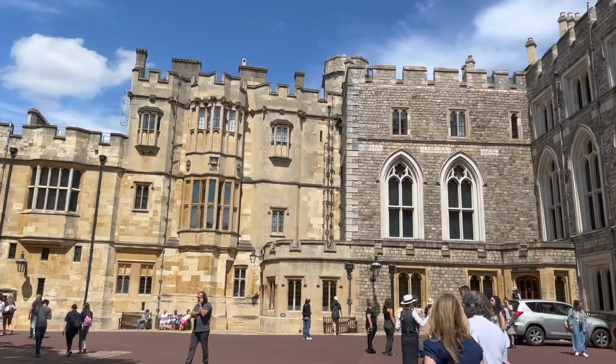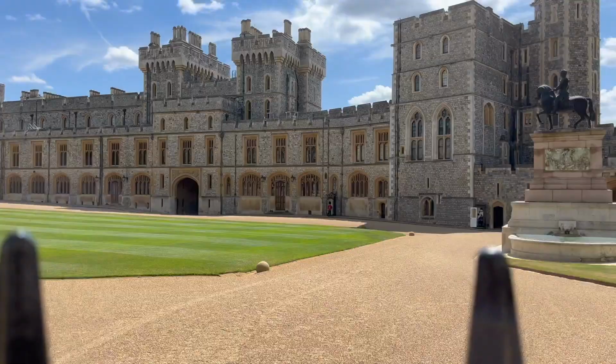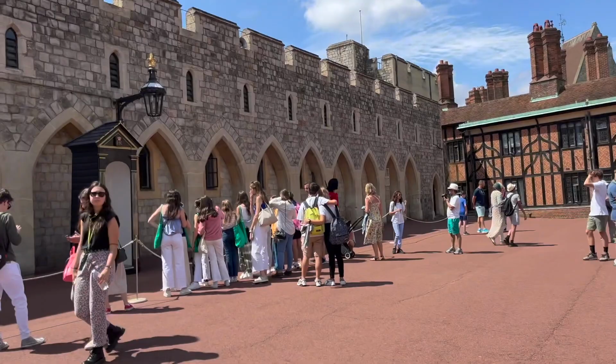But look how pretty it is over here. And then there's a guard over there. Guys, look at the guard over here. There's people surrounding him, but he's literally moving right now. That's the church we were at the beginning. Wait, I'm gonna come record him.